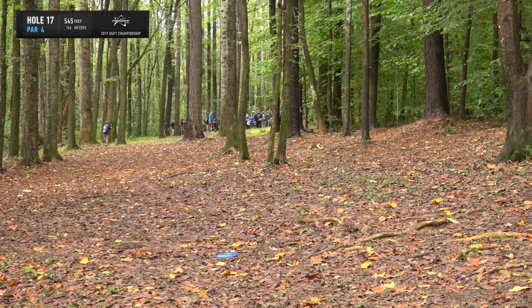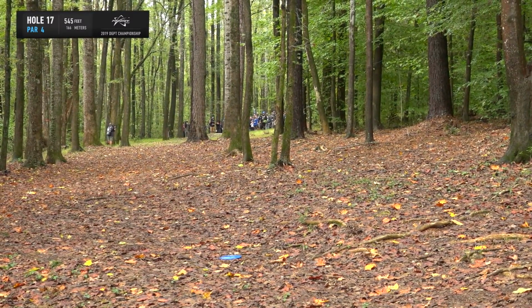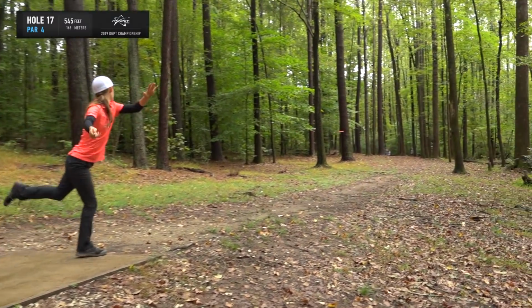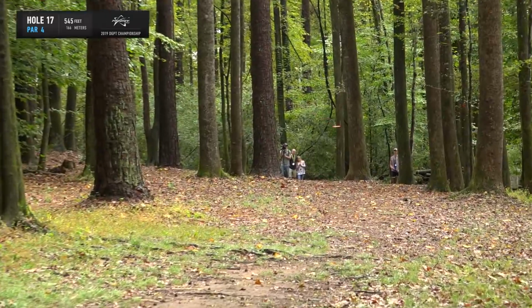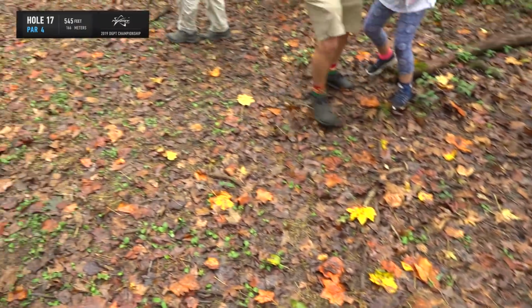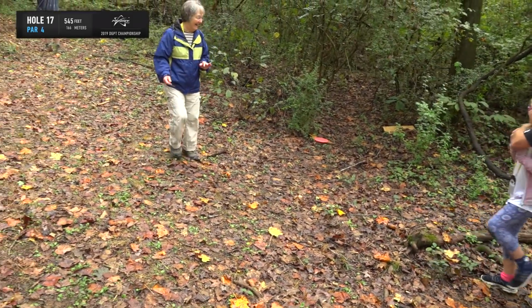Ooh, and she's right up against about a three-pack of trees there. She's going to have a tricky, tough forehand from there. That's going to miss it. Ooh, pured. That's deep. Challenging the spectators.